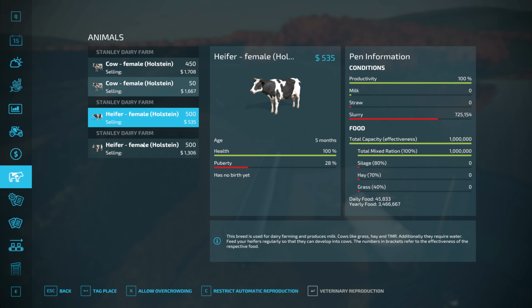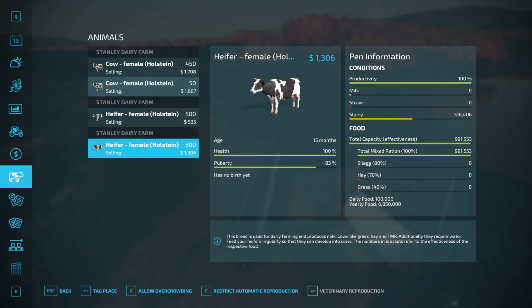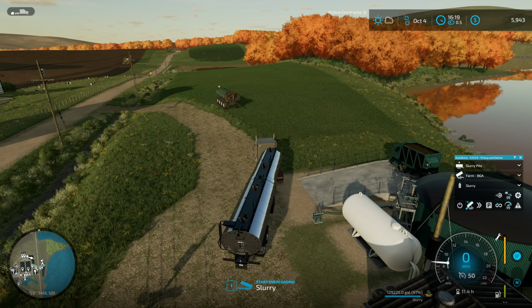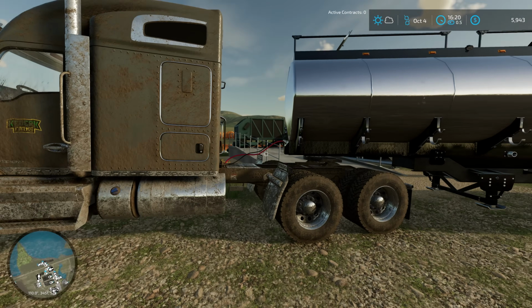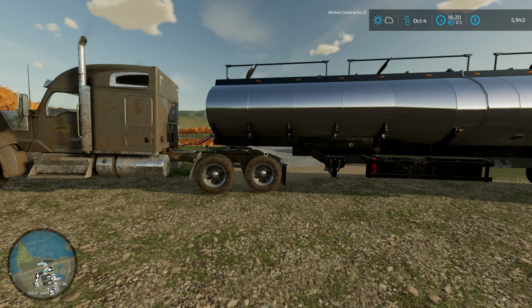We've been keeping the animals full on feed, and while I was editing XML files, I moved the 60,000-something liters of hay we had in one of these barns into our silage setup here, the fermenting silo, so that we're going to be able to keep things moving.